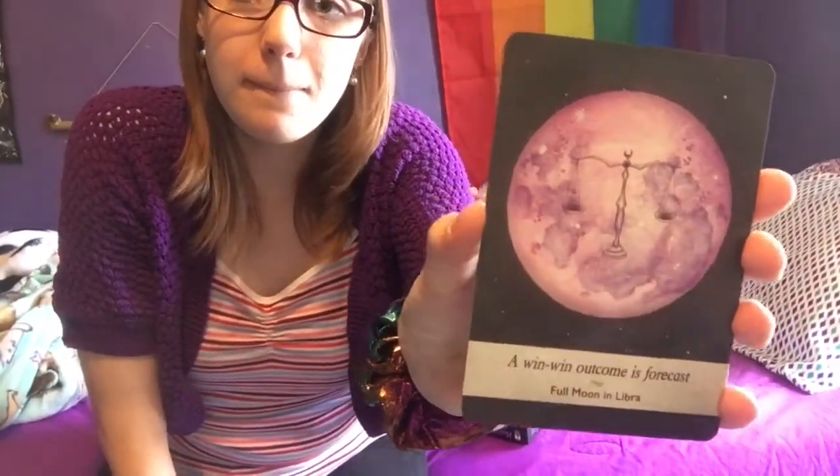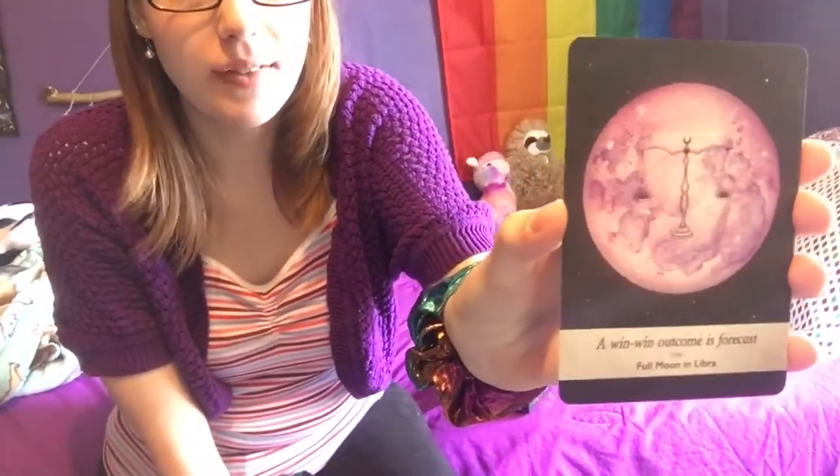Most oracle cards tend to be a little bit bigger than tarot cards, and they usually have a really cute back of whatever theme that they are. And then, as you can see, they typically have a really pretty image with some artwork and then a message on the bottom. Those messages and the artwork helps you interpret the meaning of those cards a little bit more intuitively.